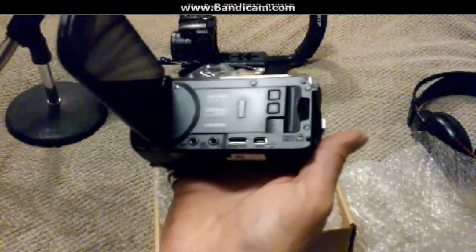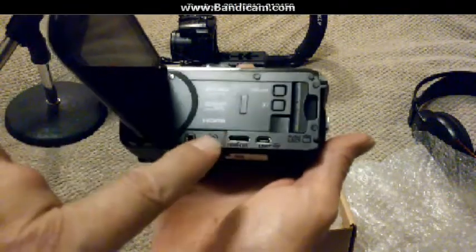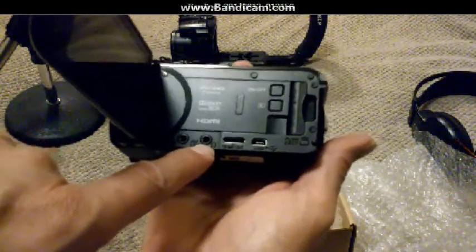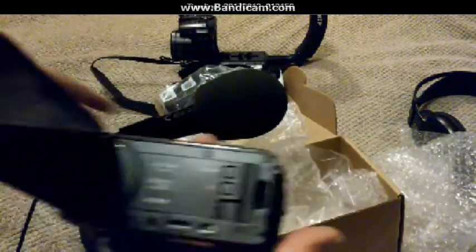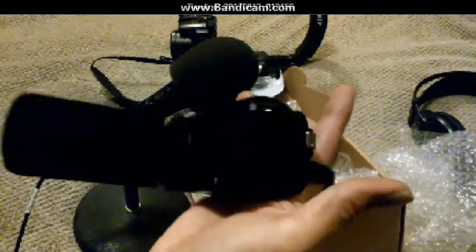Now, what's nice about this is that you've got a headphone out. So there you go. I mean, consumer camcorders don't normally have headphone outs. It's also got a microphone input. So I can put a really nice mic, something like this, into it. Right? I don't have to rely on any kind of internal microphone, which on most camcorders really sucks.